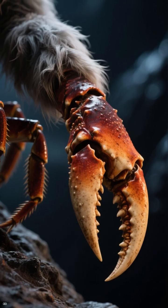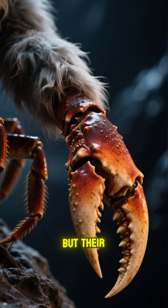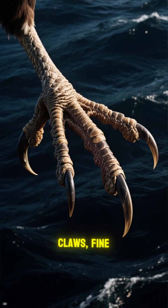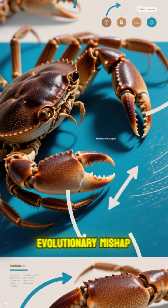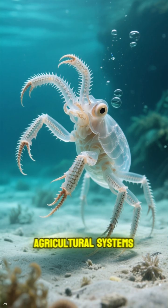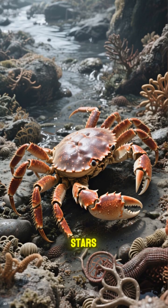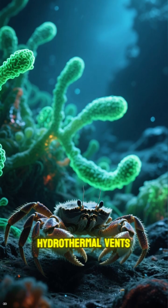Their most striking feature is not their translucent shells or their ghostly white bodies, but their claws. Imagine, if you will, silky, hair-like structures adorning these claws, fine and feathery. They are not just a quirky fashion accessory or the remnants of an evolutionary mishap. No, these hairs are the key to one of nature's most unusual agricultural systems. You see, the Kiwa hirsuta have hitched their wagon, or rather their claw, to the stars. Not literally, of course, but to the bacteria that thrive around hydrothermal vents.